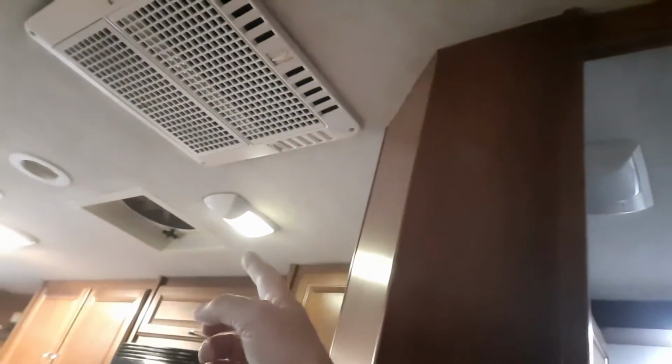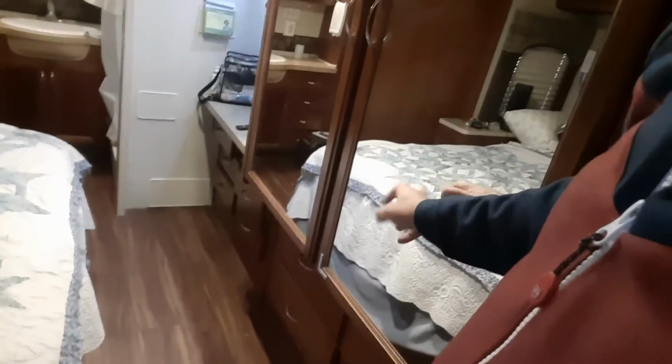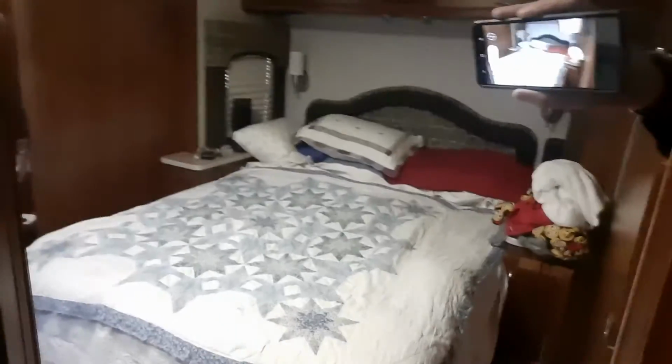They also come with a fan in here. There's a fan there. This is basically standard, Fantastic Fans is what they call them. This is the mirror here, and it's showing you where you put your clothes and stuff in. And that's the bedroom through the mirror.